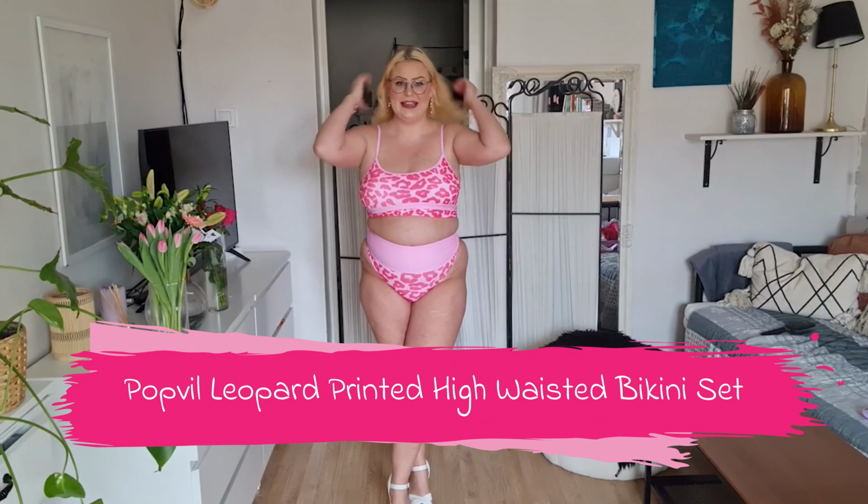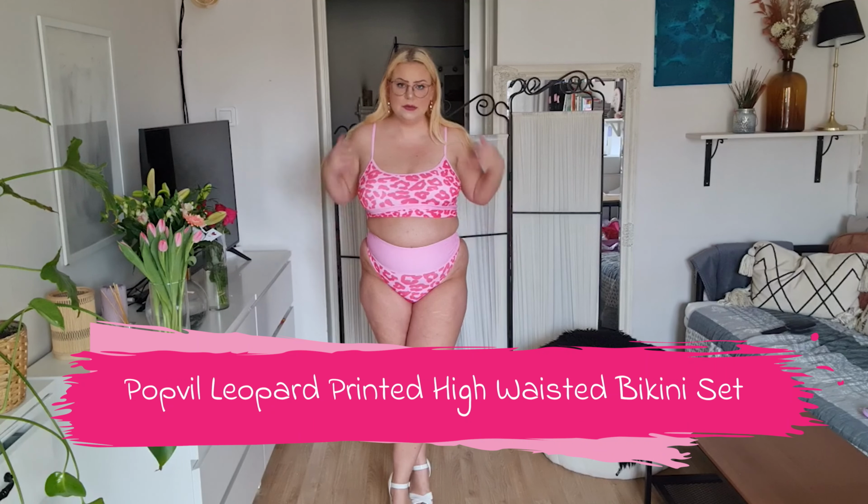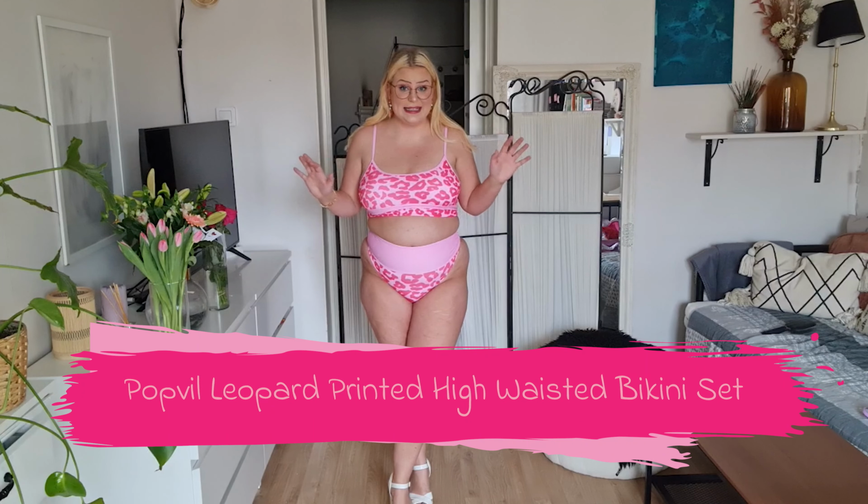And here, angels, we have it on. And I actually love this one. It's showing a bit less skin, but I really love this one. And yeah, I'm gonna show you a bit more on how it looks. It's super cute. And with this cheetah print style, I really love it. And it holds everything into place, but yeah. Tell me what you think about it, if you like it, or if you're not as hyped about this one as I am.